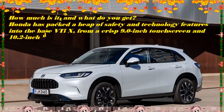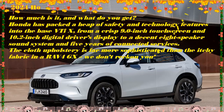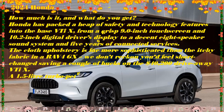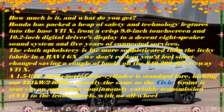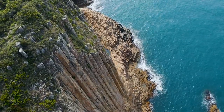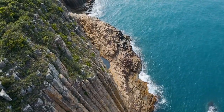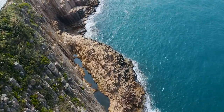ZR-V VTIX highlights. Adaptive LED headlights. Active cornering lights. 17-inch alloy wheels. Rain-sensing wipers. Hill descent control. 9.0-inch touchscreen infotainment system. Wireless Apple CarPlay. Wired Android Auto. 10.2-inch digital instrument cluster. 8-speaker sound system. Black fabric upholstery. Dual-zone climate control. Auto-dimming rear-view mirror.